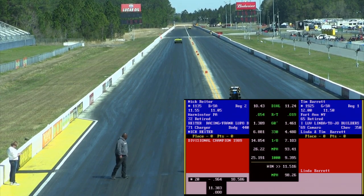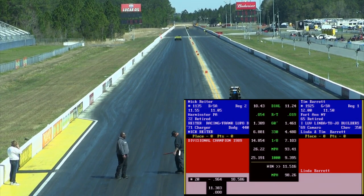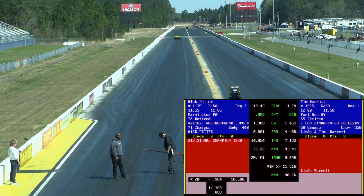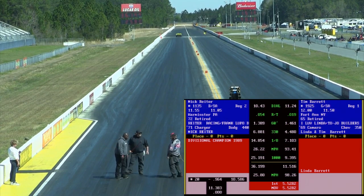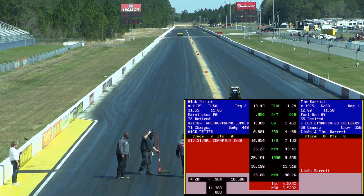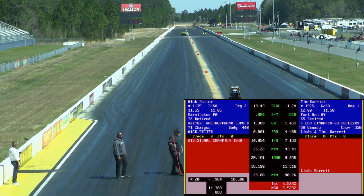Nick Ryder's car stood up, went to the right, slammed down, and I'm not sure if it's still running or not. I know that it is moving at a very slow pace through the top end of the racetrack. But I mean, that thing came crashing down.